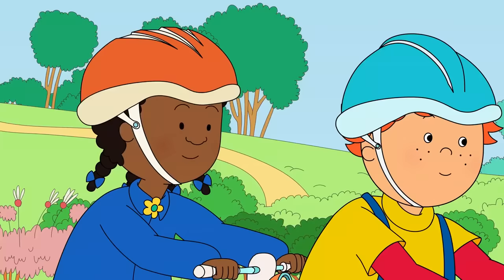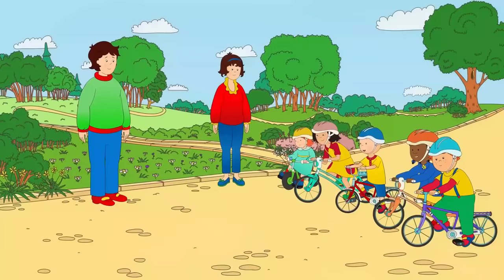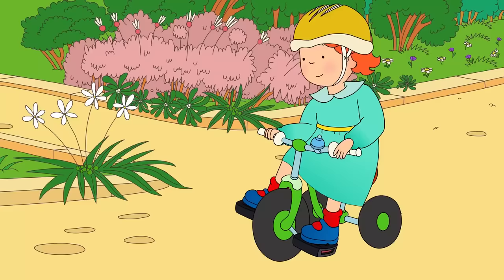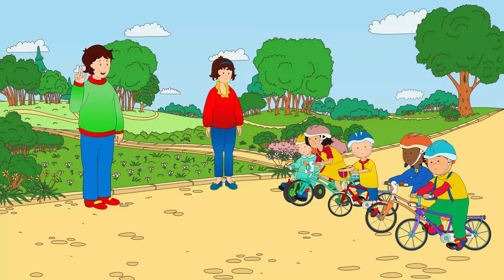How about we have a race to see who's the fastest? Great idea, Clem! Okay, guys. The first one to go around that tree and back is the winner of the race. Are you going to race too, Rosie? Zoom, zoom! Okay, is everyone ready? Ready! Ready! 3, 2, 1, go!